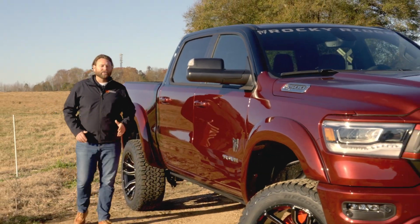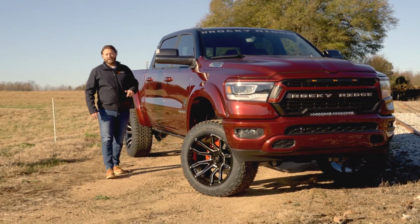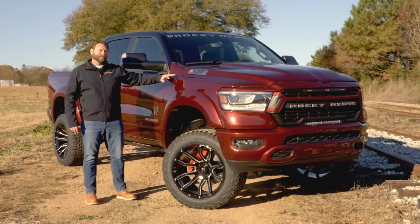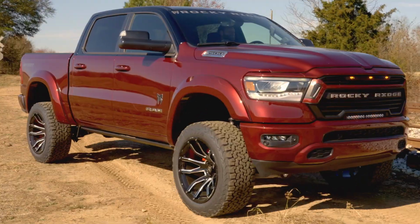When it comes to attitude, few trucks on the road today have as much attitude as the Ram 1500. At Rocky Ridge, we're built for the bold. So when it came time to design the ultimate Ram 1500, we had quite a challenge ahead of us.